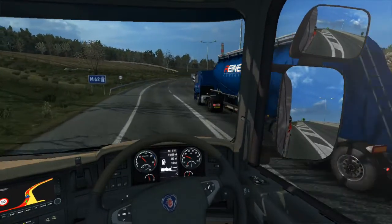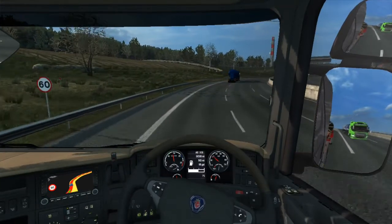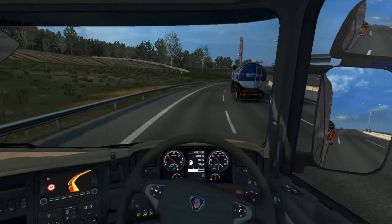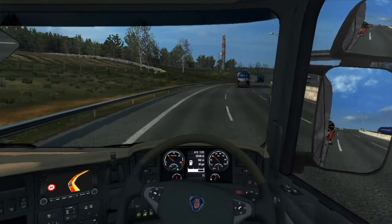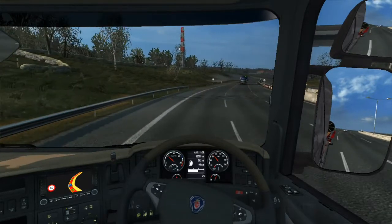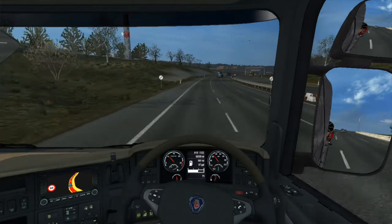Take it steady at the top here. There's always a bit of a harsh transition there in some of them. With this sort of weight on, we need to be a little bit careful with the speed. I'm not going to go crazy on the speed today. Just get a steady speed and put the cruise control on.